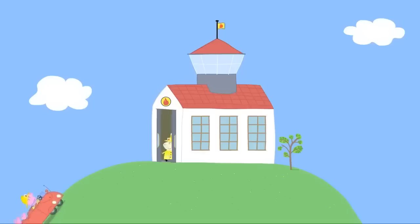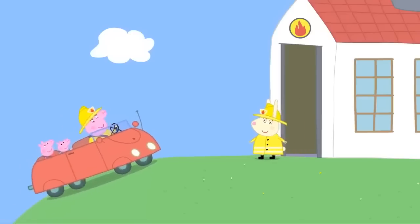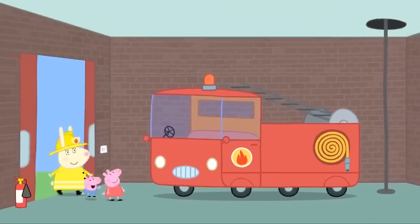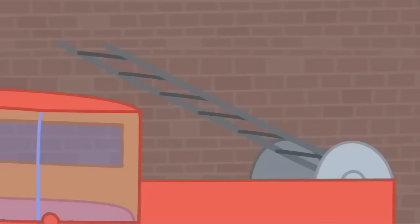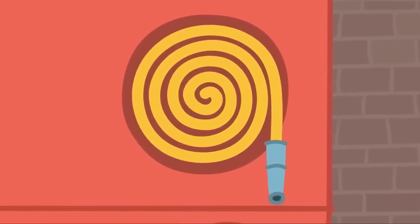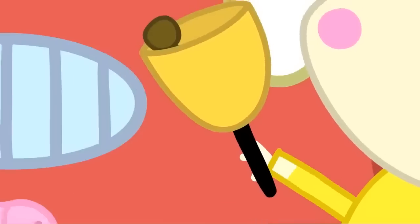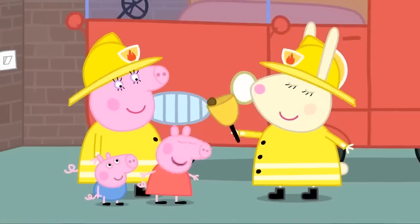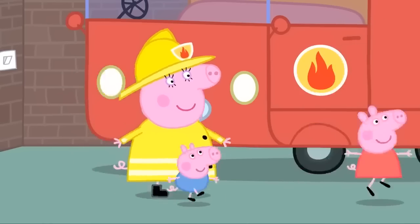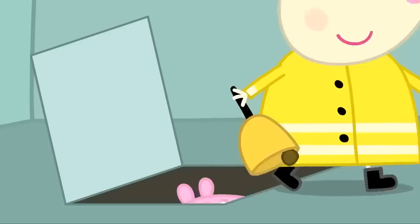This is Miss Rabbit's fire station. Hello, Peppa and George. Come and see the fire engine. Wow! Fire engine! There's a ladder for climbing, a hose for squirting water, and a big bell to ring. Ding dong, ding dong. Now, let's go up the tower and look for fires.